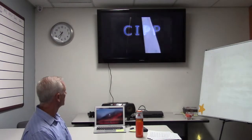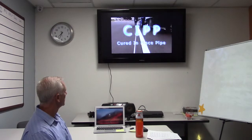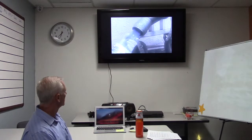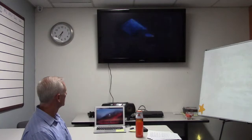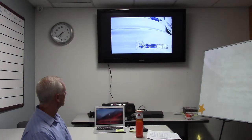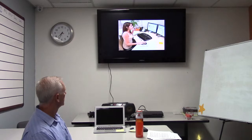Relining, or CIPP, cured in place pipe, is the ideal solution to quickly resolve your pipeline problems. The process of rehabilitating pipes using relining was invented in England over 30 years ago. Manufactured by Easy Liner, the systems and materials we offer have been utilized to install over 10 million feet of relined pipe worldwide. The process is simple.